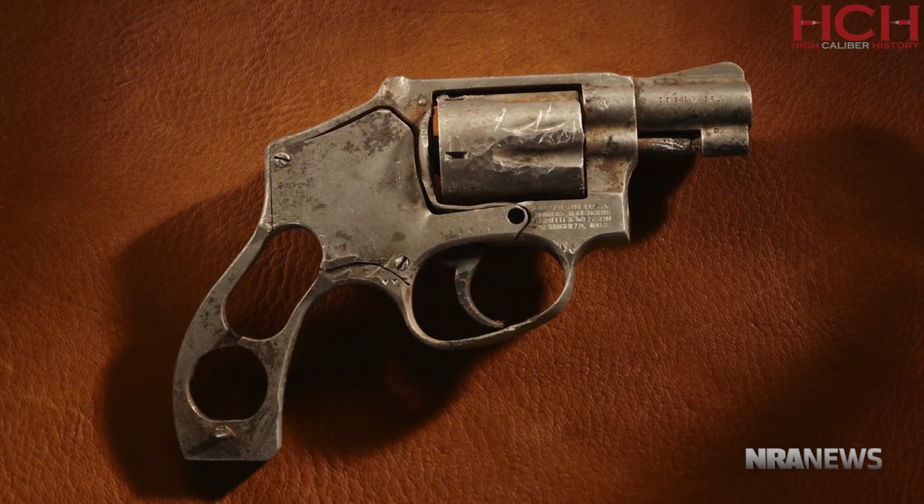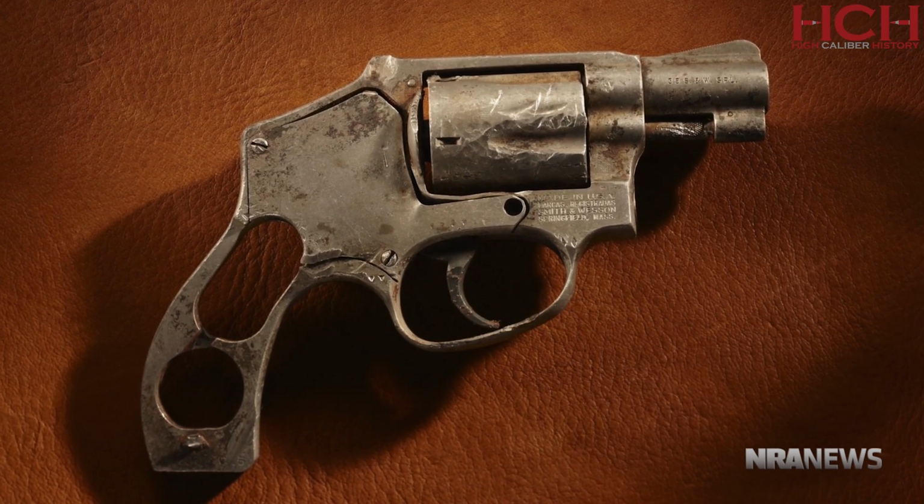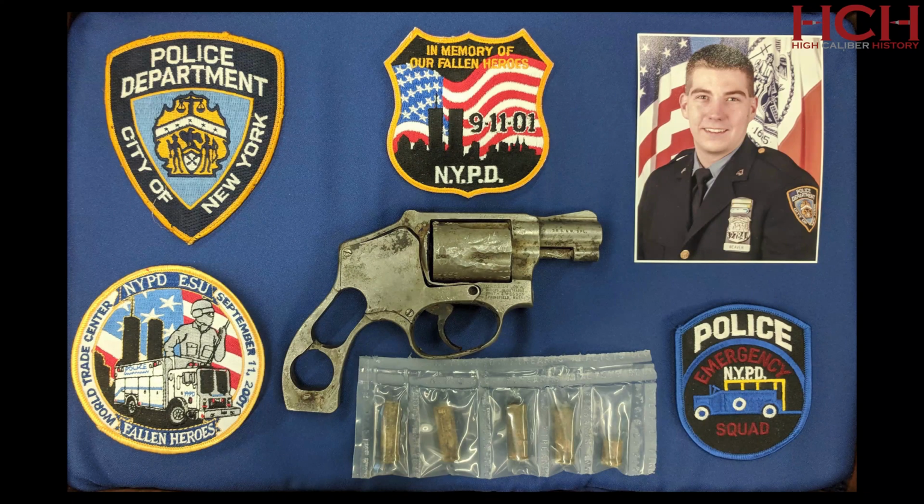One of those is a Smith & Wesson snubnose J-frame revolver that was carried by New York Police Department officer Walter Weaver. He was 30 years old. He was a 9-year veteran of the force. And he happened to be in the towers that day responding when the first plane hit. He was last seen on the 6th floor of the North Tower, getting people out of a stuck elevator when the building came down on top of him.